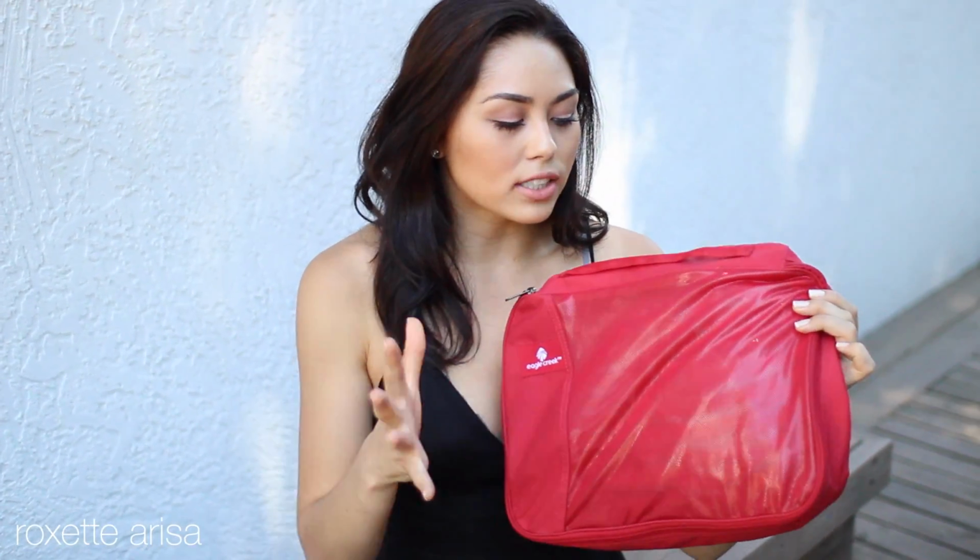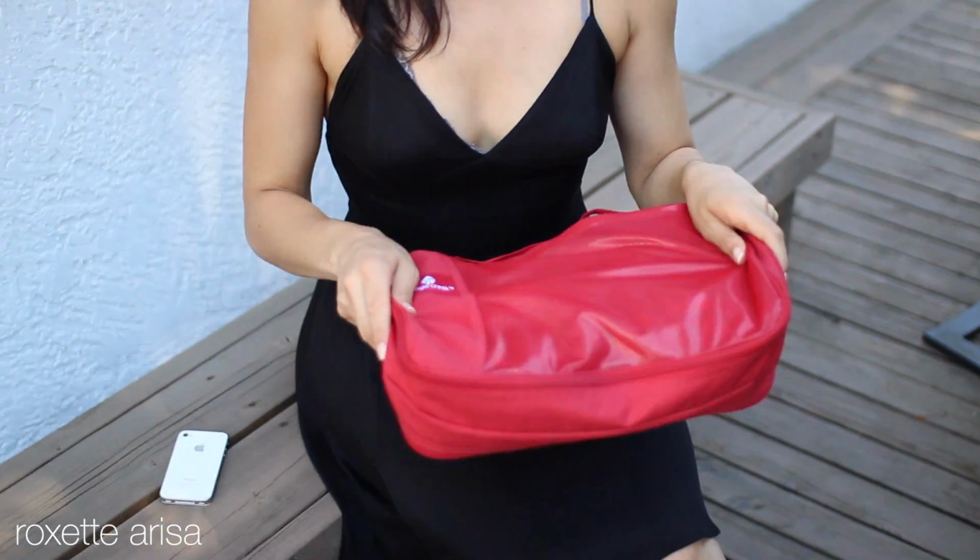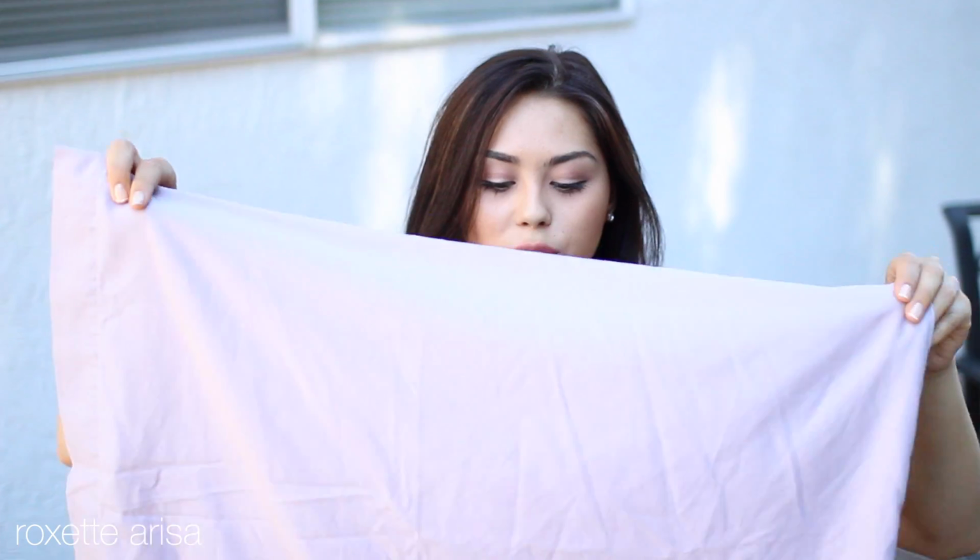I usually use this one on the way back from traveling or during traveling. I'll stick all my dirty clothes in here, and I find it really nice to keep them separate from the clean clothes. Also, it's water resistant, so if you have some damp bathing suits, you don't have to be afraid to put them in here. If you don't have the Eagle Creek odor protecting bag, you can always just opt for a pillowcase or even a garbage bag. I always do this if I'm going for a long trip and I know that I'm going to have a lot of dirty clothes, because this is huge, and it works just as well.